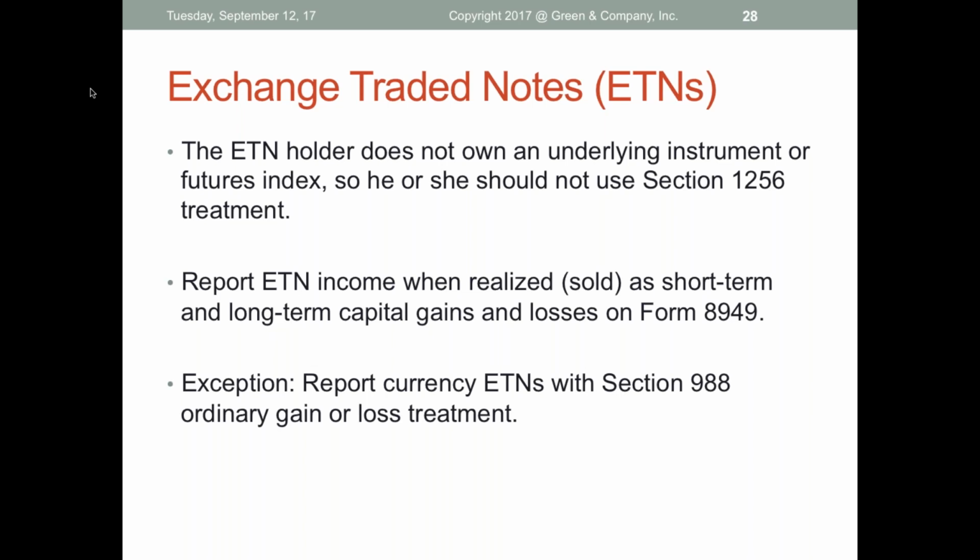Now, report ETN income when realized. So when you sell it, just like when you sell an ETF, you sell an ETN, that's when it's taxable. Look at your holding period, short-term versus long-term. That the broker will do, and you do get that onto Form 8949, capital gains, but you can skip the wash sales.